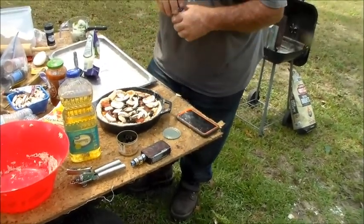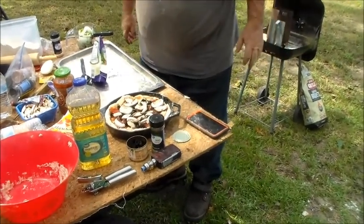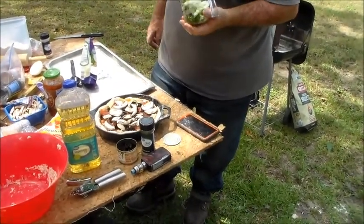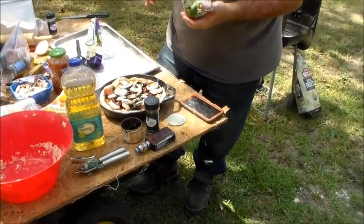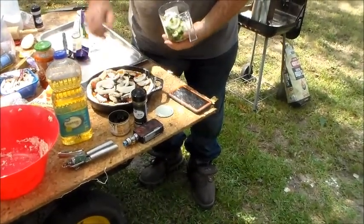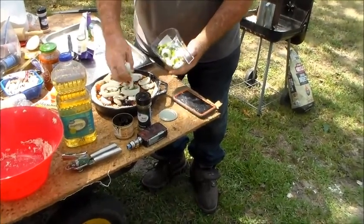And Mrs. PC guy wouldn't let me put what I wanted on this pizza. I wanted some jalapenos. He didn't tell me to buy it when I bought the ingredients, because I knew you'd raise hell if I did. So I have here some bell pepper and some onion. We're gonna get a little bit of both of them on there.